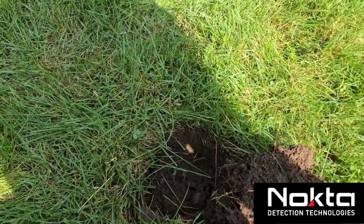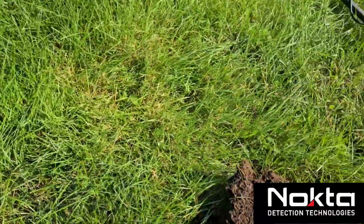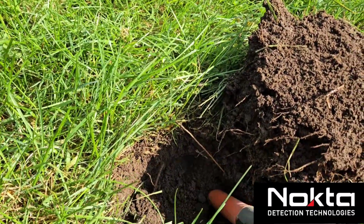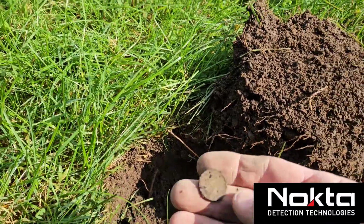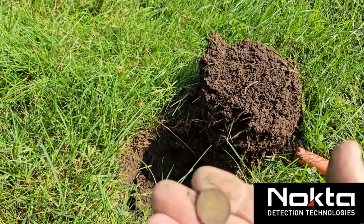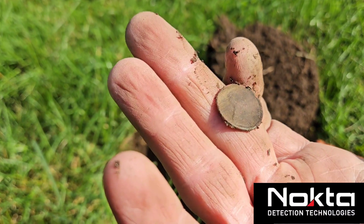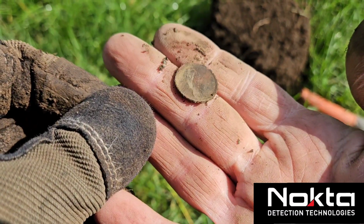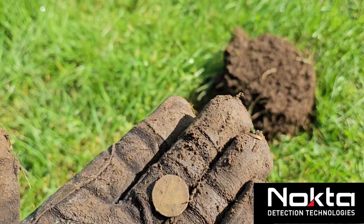Let's see. What have we got? What could you be? Get my shadow out of the way here. Oh no, it's a memorial. Lincoln Memorial. Shucks, 1976. Wow. Oh well.